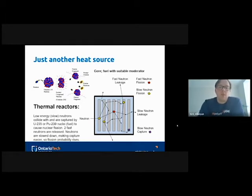Thermal reactors, on the other hand, we introduce a different kind of material. Could be water, could be plastic, could be graphite, could be a bunch of different things. The idea of that material, which we call a moderator, is that it bounces the fast neutrons around a little bit. Every time they bounce around, they lose a bit of energy. And when they're slow moving enough, they're more easily captured.